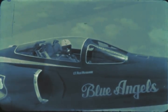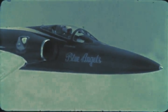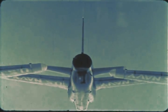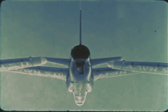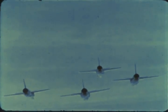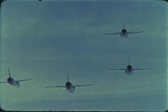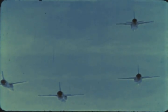The men who fly these supersonic Tigers are regular Navy or Marine Corps officers. Selected from the entire fleet, they are among the most able aviators in the world. Precision flying of the kind dictated by transonic speeds requires daily practice flights. The Blue Angels are professional pilots, not stuntmen.